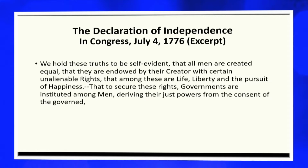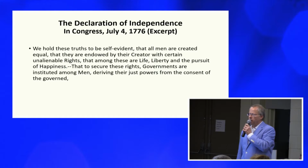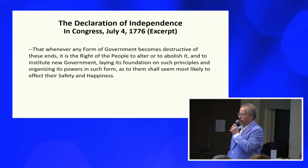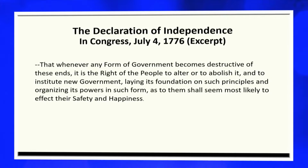We hold these truths to be self-evident, that all men are created equal, that they are endowed by their Creator with certain unalienable rights, that among these are life, liberty, and the pursuit of happiness, that to secure these rights, governments are instituted among men, deriving their just powers from the consent of the governed, and that whenever any form of government becomes destructive of these ends, it is the right of the people to alter or to abolish it, and to institute new government, laying its foundation on such principles and organizing its powers in such form as to them shall seem most likely to affect their safety and happiness.